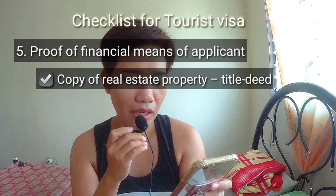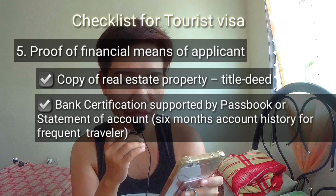When I say plus factor, parang pogi points siya sa visa application nyo, guys, kasi this would really convince the embassy na meron at meron kayong babalikan dito sa Pilipinas kasi may mga properties kayo. Okay, so yon. And then, bank certification supported by passbook or statement of account. 6 months account history for frequent traveler. So ako, ang pinasa ko, guys, is yung bank certificate from BPI kasi doon yung payroll ko.